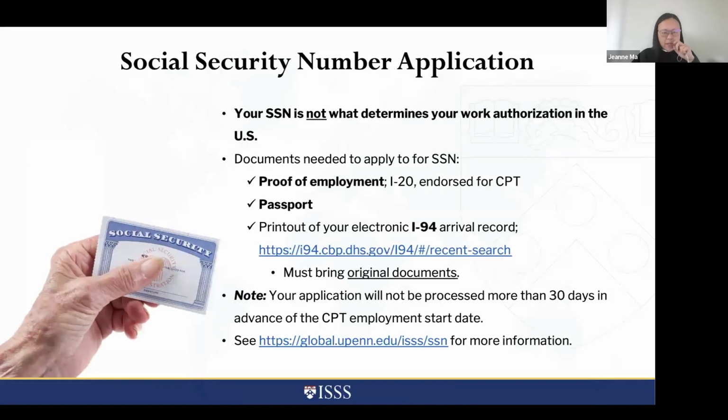Social security number application. This is for students who don't already have a social security number and need to apply for one, especially if you are going to an internship that's paid this summer. And just a reminder that a social security number is not a work authorization. It does not give you the permission to work in the US. It's strictly for tax purposes and also for the employer to properly pay you.